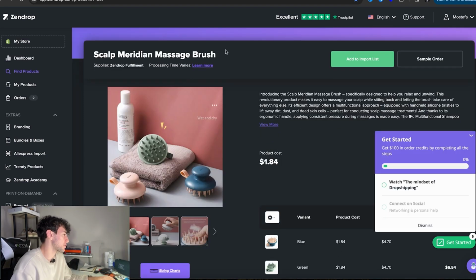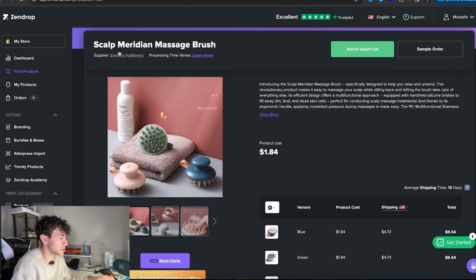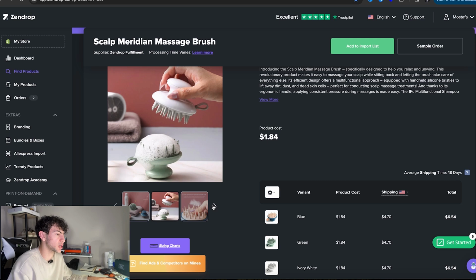Now, the third winning product that you can start selling today is something called a Scalp Meridian Massage Brush, and obviously this is a product meant to be targeted towards women, so right away you already know that it's a potential winner because products in the women's niche tend to be easier to sell and to go viral with.